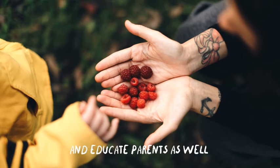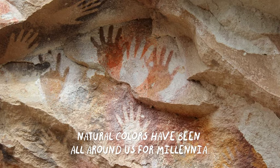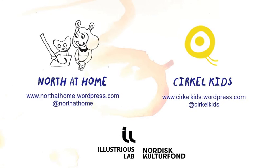We are currently creating two specific tools, one called North at Home, which will help parents and families around the world to have access to these curated Nordic books, activities and materials, and another one called Circle Kids, Nordic Design Future for Children, which is a blog we have just launched presenting information and research about sustainability aspects for Nordic children products, toys, fashion, accessories, apparel, etc., in an accessible way that can be easily assimilated by readers.